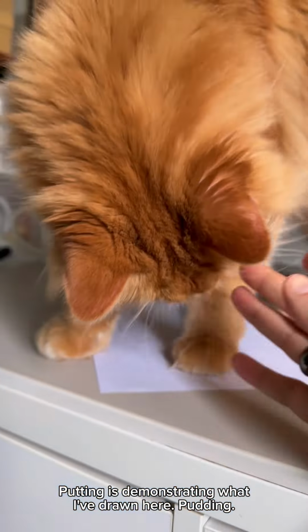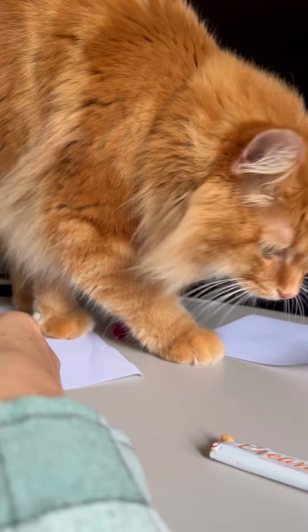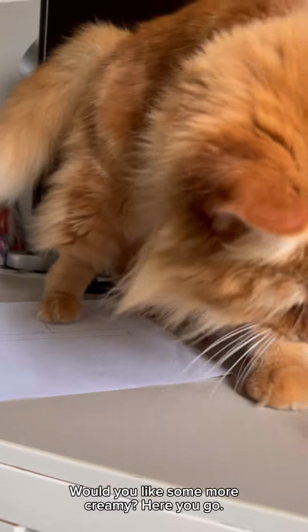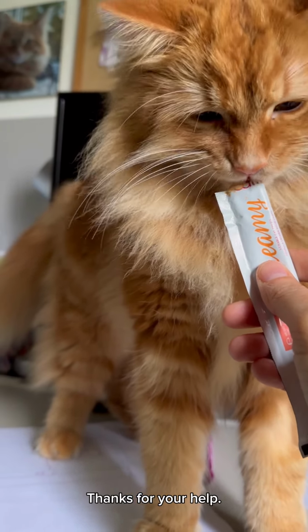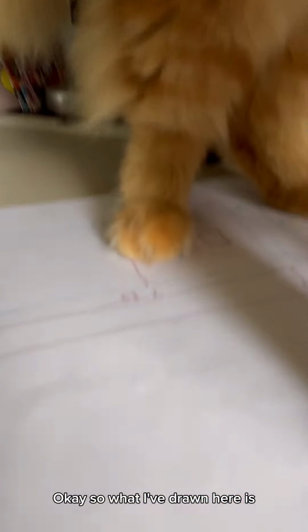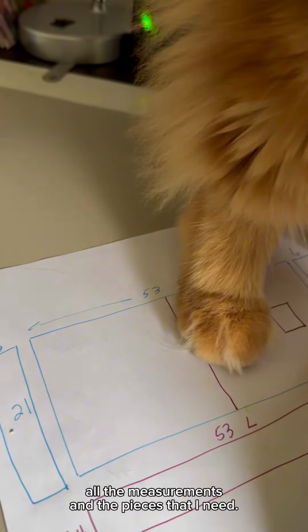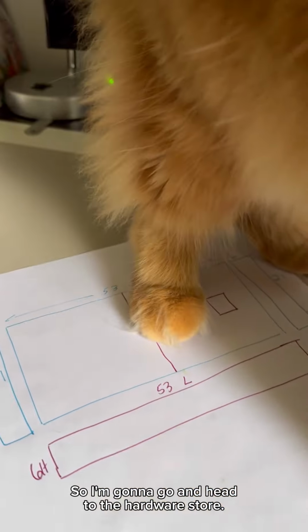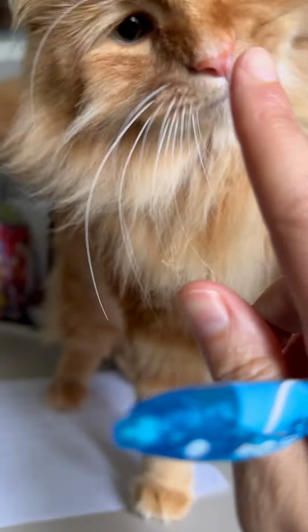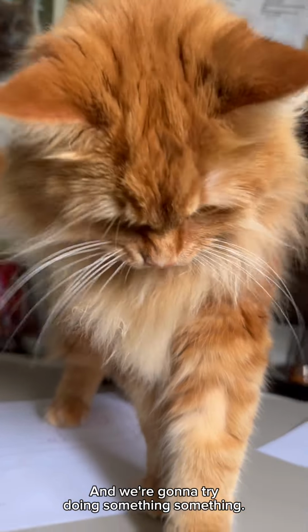The idea that I've got here, pudding is demonstrating what I've drawn here. Pudding. Would you like some more creamy? Here you go. Thanks for your help. Okay, so what I've drawn here is all the measurements and the pieces that I need. So I'm gonna go and head to the hardware store and we're gonna try doing something.